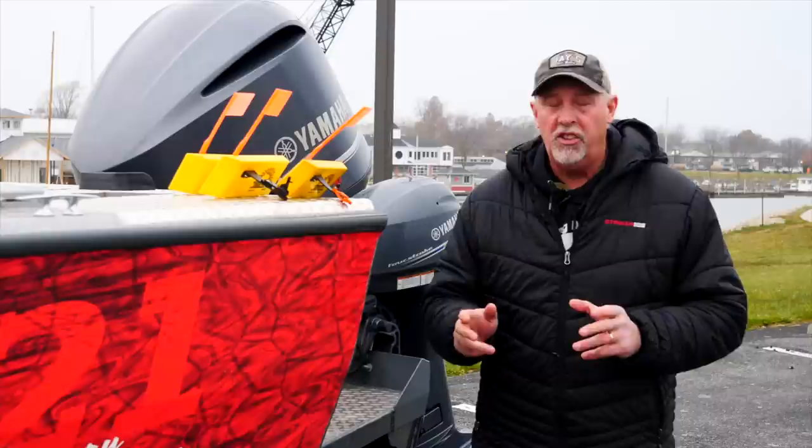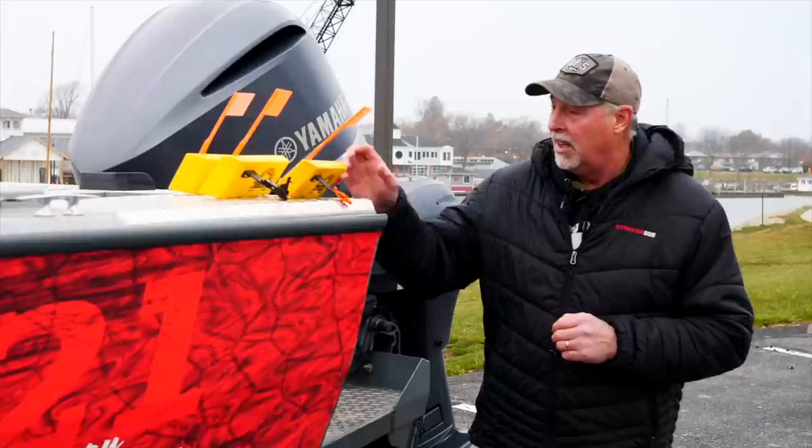You know, one of the reasons that Offshore Tackle is such a popular inline planer board is its versatility. This board can be used for a variety of species, and it can be rigged all kinds of different ways to accommodate those different types of trolling presentations. And I'm just going to show you three of the most common ones.